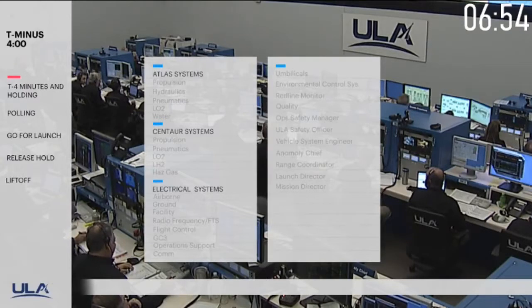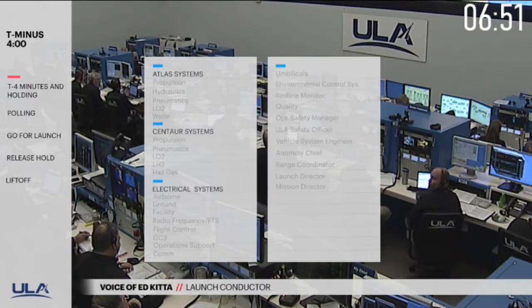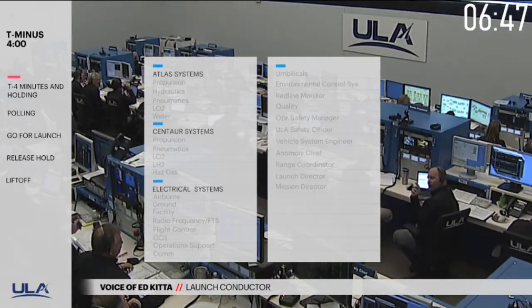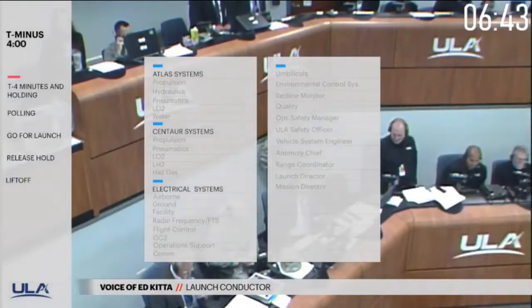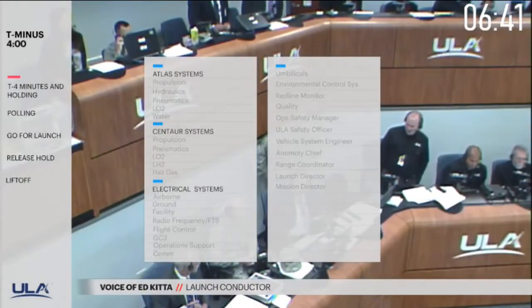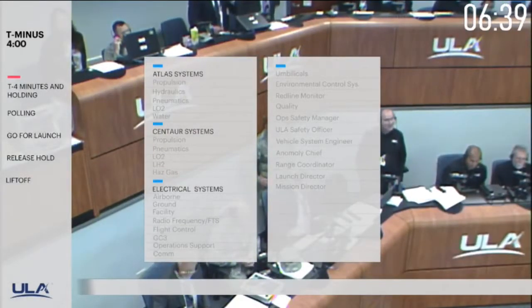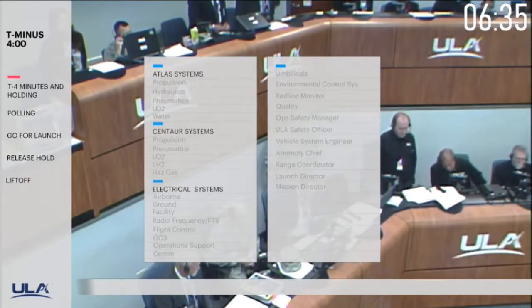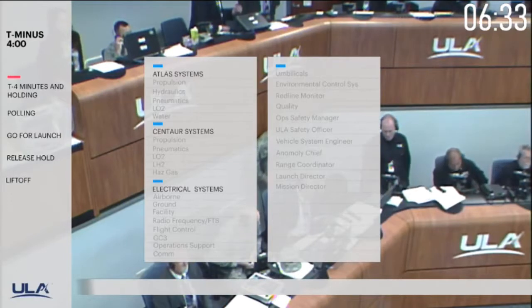29 engineers and managers will be polled for system status in readiness to proceed with the launch. This is the final status check before launch for all Atlas vehicle systems, ground systems, the spacecraft, and the U.S. Air Force Eastern Range. The readiness poll includes hydraulics, pad water deluge system, electrical systems, pneumatics, propulsion, flight control, and propellants. Let's listen in as launch conductor Ed Kidda performs the final polling of the team.